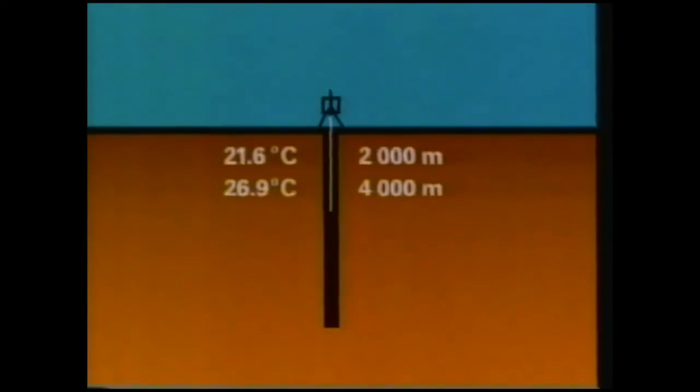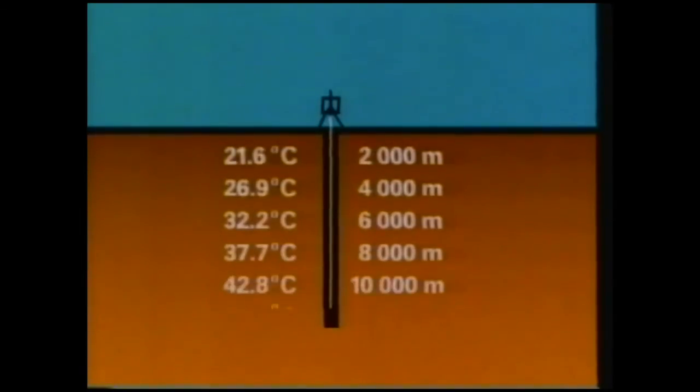Let's try the world's deepest hole, 12 kilometers deep in the Kola Peninsula in Russia. The temperature continues to rise. At the bottom, it's 49 degrees Celsius. But at that rate of increase, how far down would you have to go before the rocks melt? How can we test our hypothesis that there's molten rock below the surface?